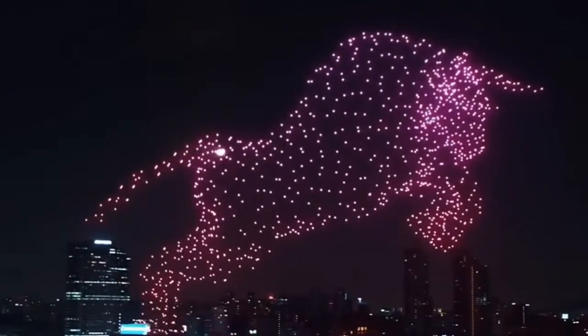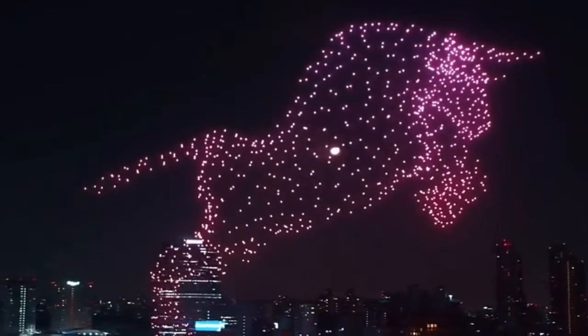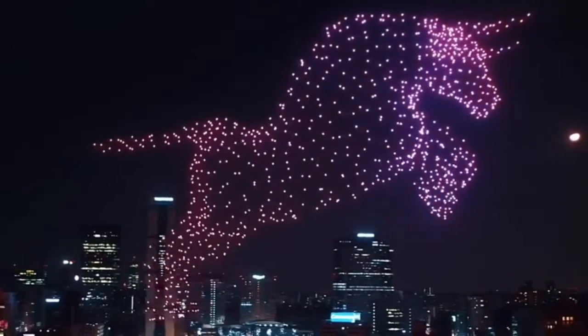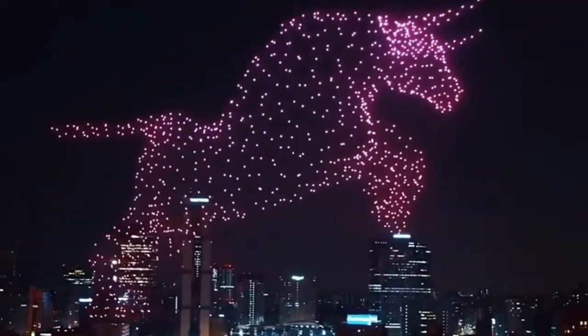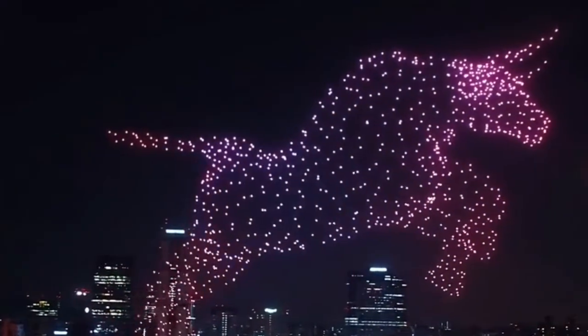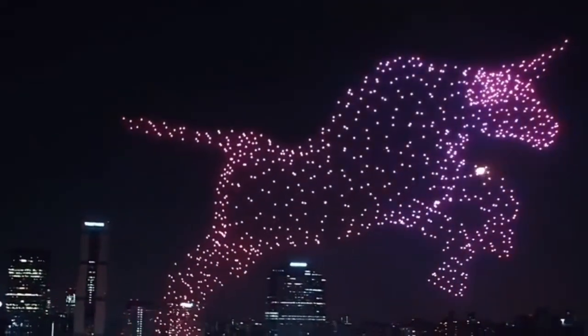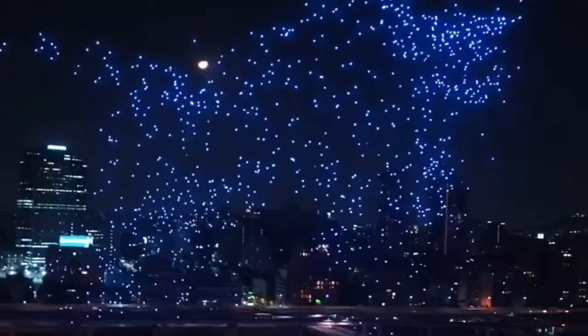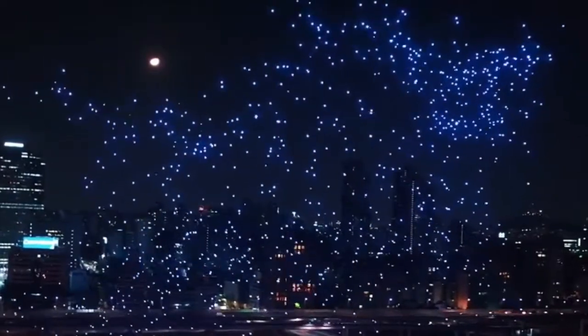Now let us look into the Shooting Star. Intel has produced the Shooting Star, a type of drone used in light shows. They were used during the 2018 Winter Olympics. Drone light shows differ from firework displays in that drones are reusable and do not produce air and noise pollution. However, drone displays cannot take place during rain or strong wind.